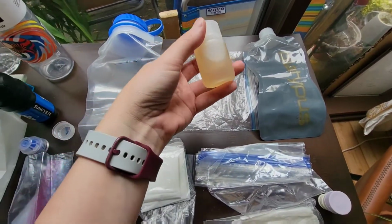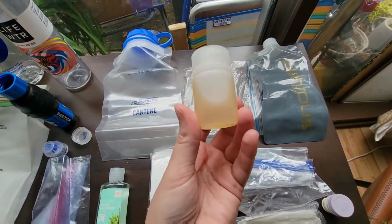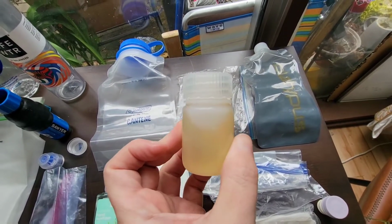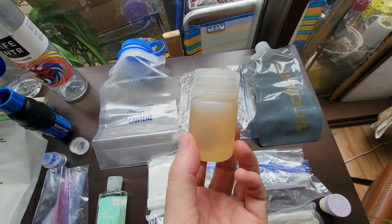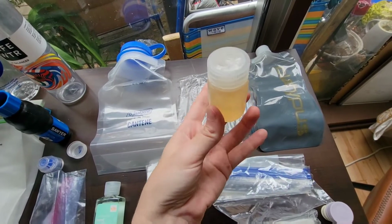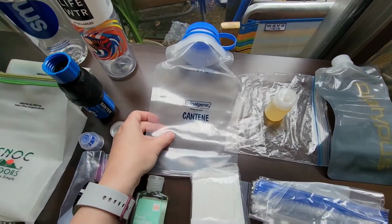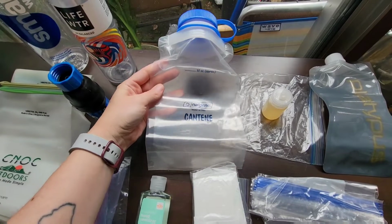I'll also be keeping in my potty bag a little 1 ounce wide mouth Nalgene bottle of Dr. Bronner's unscented soap so I can get a good hand wash in, and if I need to use this for cleaning any clothes along the trail, like maybe underwear or socks, or I want to just have some soap to clean my body off with, I have this little 1 liter, and I keep it in a little Ziploc bag in case it leaks.